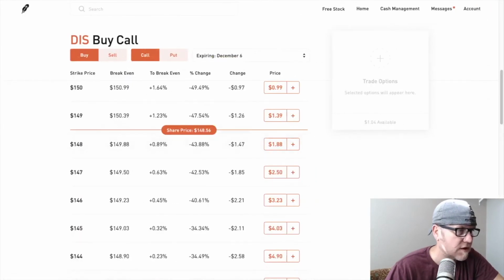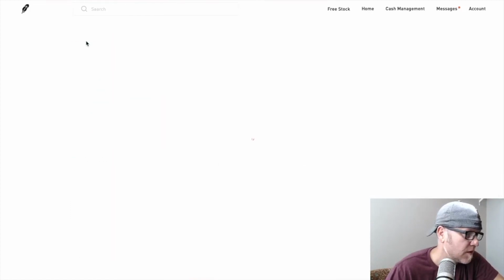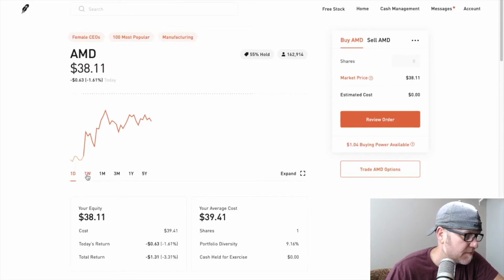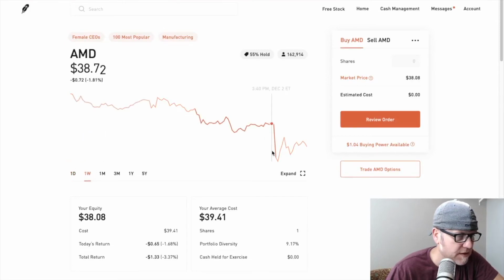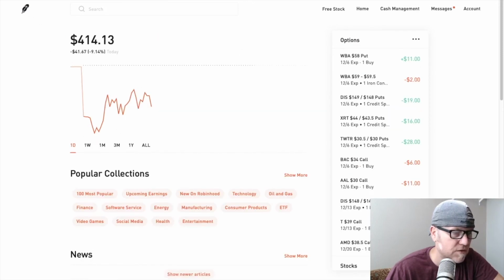All right, so that's what we did. We bought us a Disney call debit spread. What else did we do? We also bought an AMD call because AMD took a ride this morning, and I just have a feeling it's headed back up. So you can see here it's been on a decline. So we just wanted to get some action on AMD, and it's doing well. And that one's at 12.20. So we have some time.